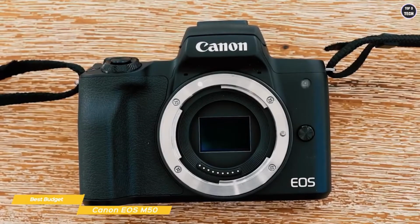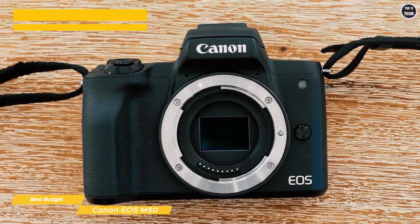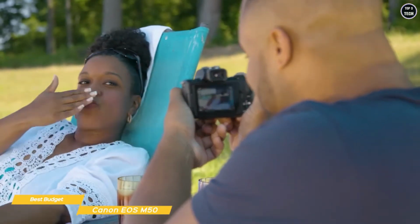The EOS M50 has several good connectivity options, including Wi-Fi, NFC, and Bluetooth, which creates a low-power, constant connection between the camera and a smart device for seamless transfer of images. Battery life is rated for about 130 minutes of continuous shooting.